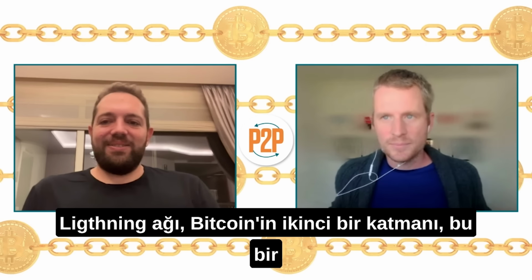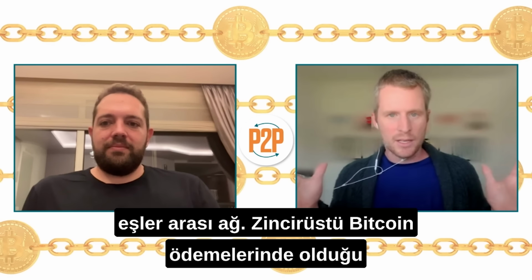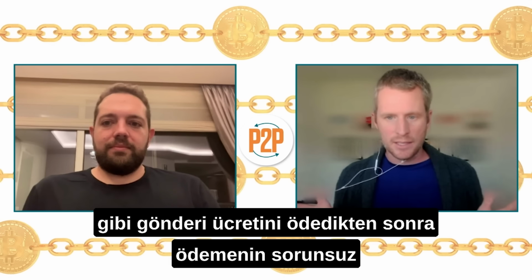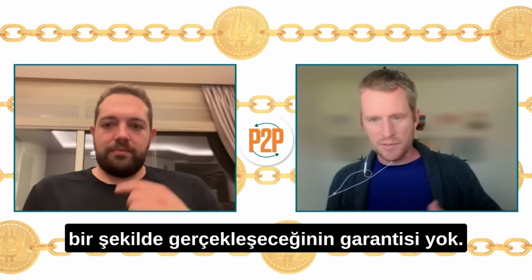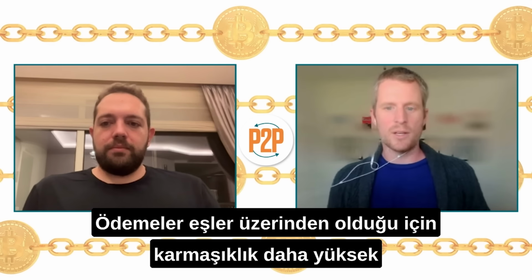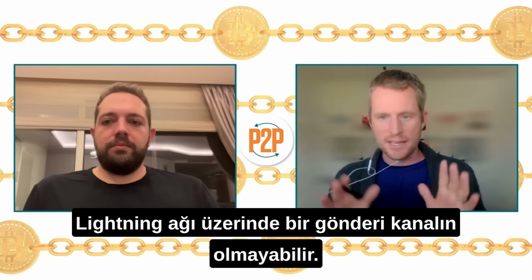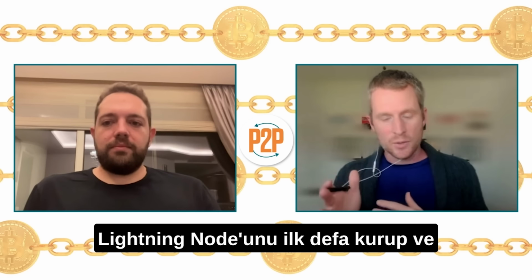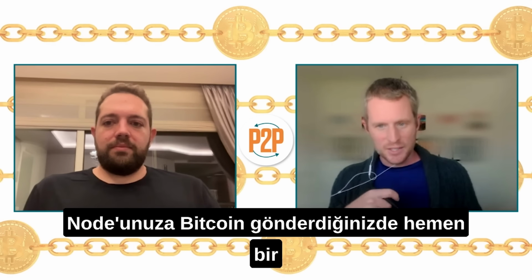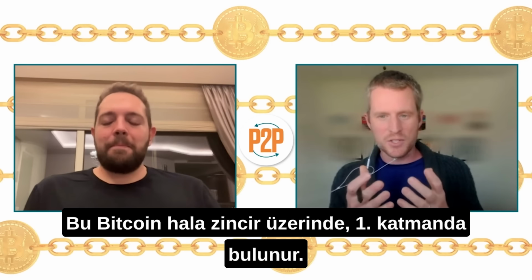The Lightning Network, layer 2 of Bitcoin, is a peer-to-peer network. So it's not like an on-chain payment where you can just send it with zero issues, wait for the fee to be paid, and boom, you're done. There's more complexity to it, as there are peers that are all connected, and you might not be connected to everyone in the Lightning network. And the reason why is, whenever you spin up your first node, if you put Bitcoin on it and you try to send a Lightning payment, it won't go through. You're still holding on-chain Bitcoin.